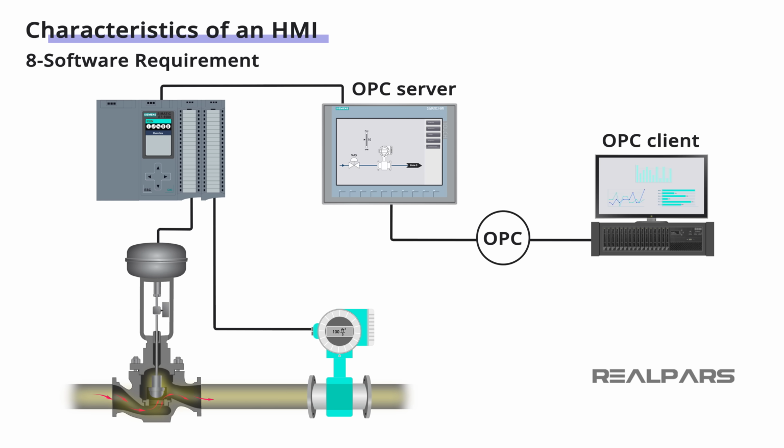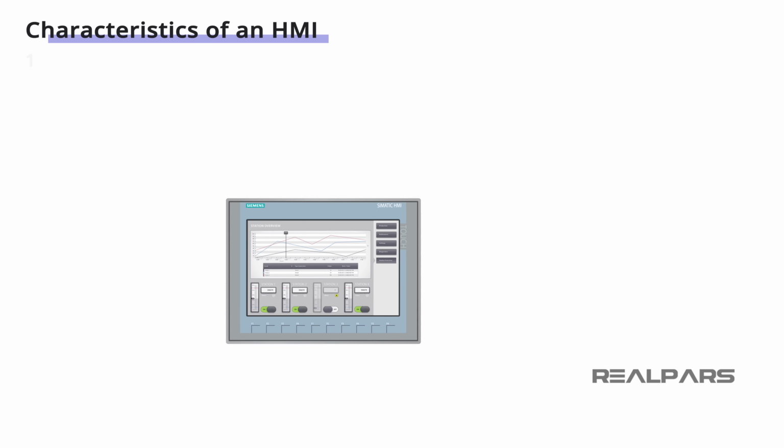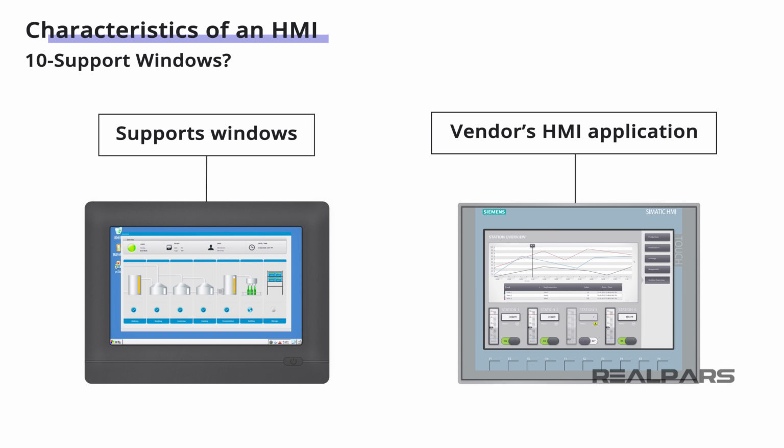What are my software requirements? Do I need OPC, or a specialized driver to access data from my controllers? Do I need to run custom programs on the HMI terminal to support plant operations, like barcode software or inventory application interfaces? Does the HMI need to support Windows and its file system, or will the vendor's HMI application be sufficient?